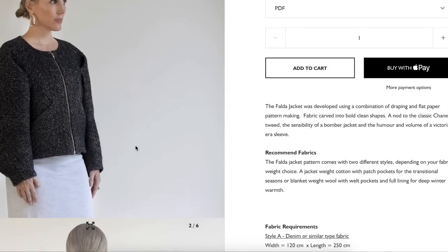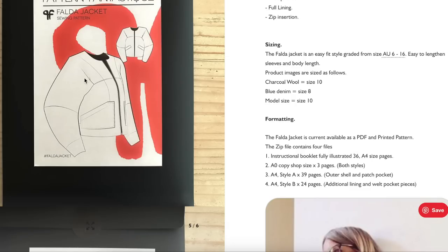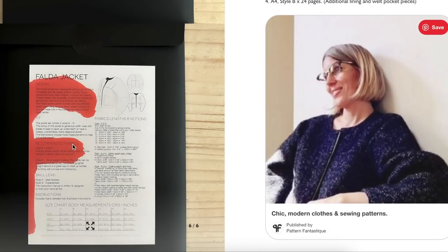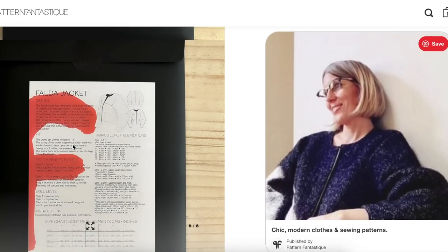I wish we had just some straightforward line drawings. I mean, these are cute and all, but not super helpful. But I think we have kind of like a yoke, a princess seam, and then there's also a seam here and a little cuff seam. I think that's what's happening. Love that one so much.